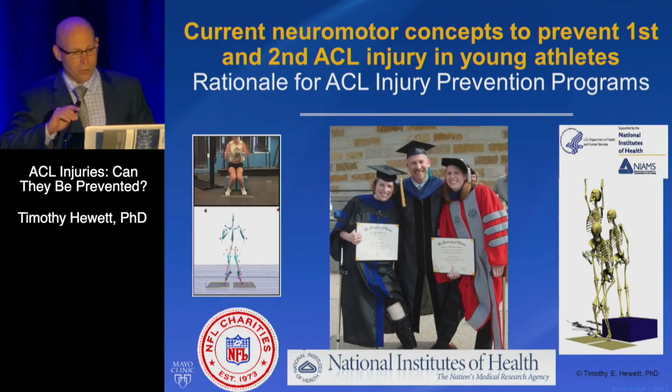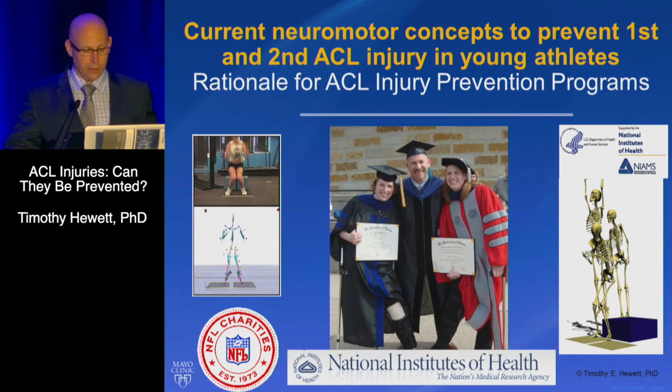Thanks, Kevin. These are two of my favorite people in the world, Carmen and Katie. They're my academic daughters. This is them receiving their MD, PhD, and PT, PhD at age 30. Well, they entered our prospective studies at age 16, tore their ACLs, and Carmen tore her graft. And as you see, they have their cartilage resurfacing procedures 14 years later.